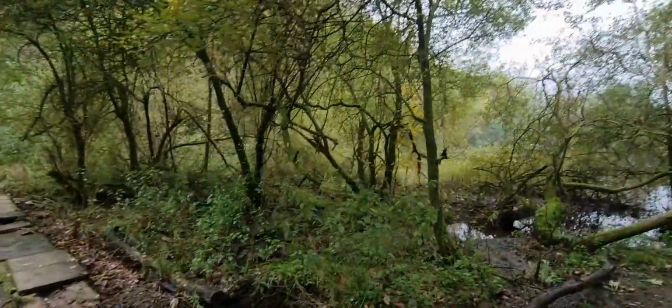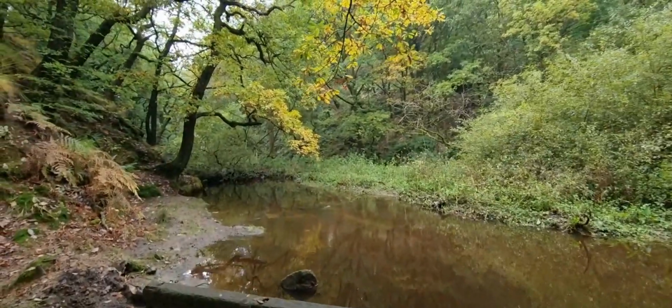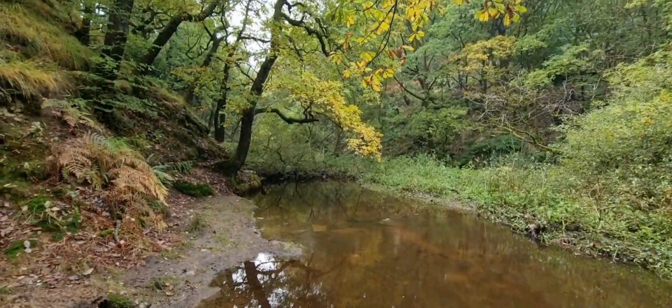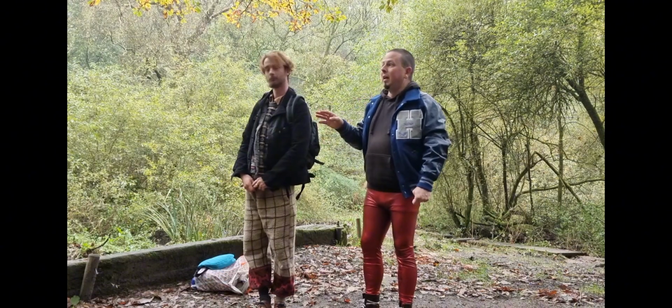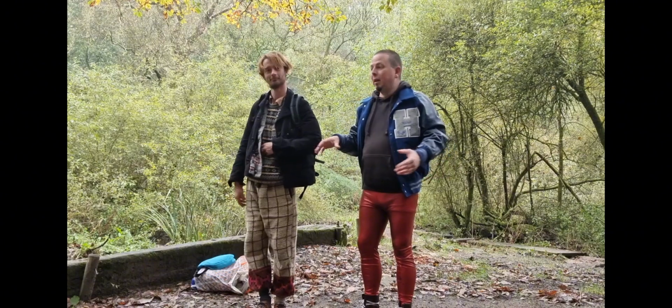So at the end of New Mill Dam, is this Lumbutts Clough now? This is all Lumbutts, yeah. Okay. So all along where we're going now, well, we've been through it already, is Lumbutts Clough and the remains of, well, nothing much remains of the mills that are on here. However, Tom has made some rather amazing discoveries whilst looking in the water here and on the ground.